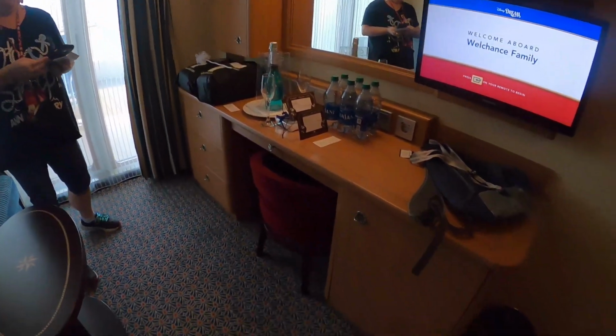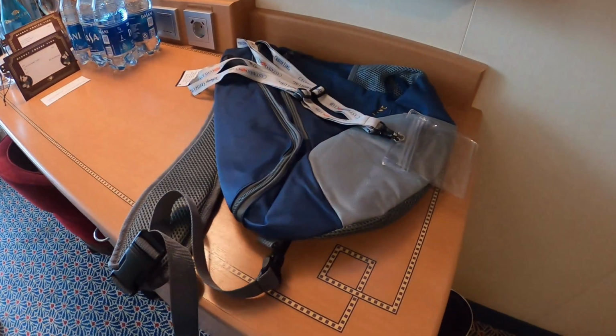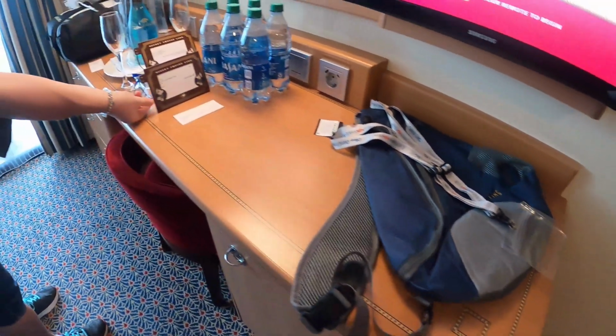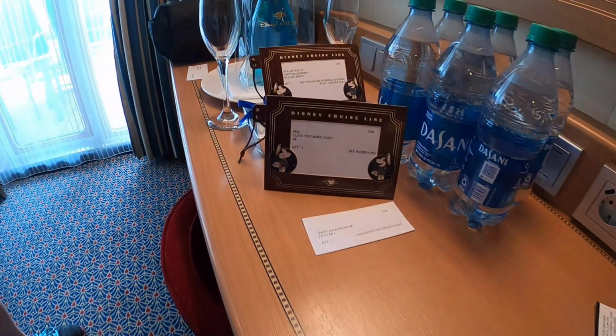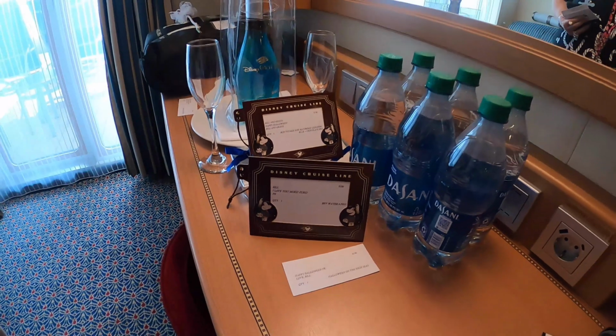So here we are going into the second portion of the room. You can see the desk there and the TV that's welcoming us. Those are the bags you get if you are a Castaway Club Silver. This was actually the cruise that's gotten us to, I believe, gold, so we're now gold. We got some water before we got on there.